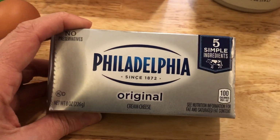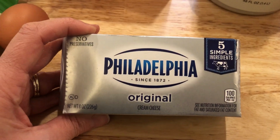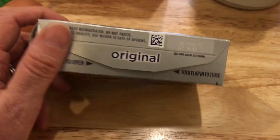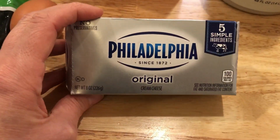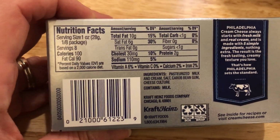And then cream cheese is the last dairy product. I use cream cheese for a lot of things. For baking, I like to have it with salami. There are so many recipes that call for cream cheese. So this is definitely a staple. And just so you know, Philadelphia has fewer carbs than any other cream cheese. It has less carbs in it.